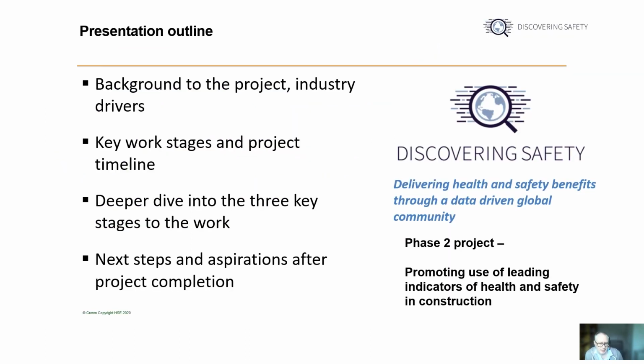The presentation is divided into four main parts. The first will provide a high-level background to the project and some of the key industry drivers behind the work. Next, I'll outline the key work stages and a timeline for delivery of the project. This will be followed by a deeper dive into three of the work stages that make up the project and progress on them to date. I'll then close by considering some of the aspirations after project completion and potential next steps.